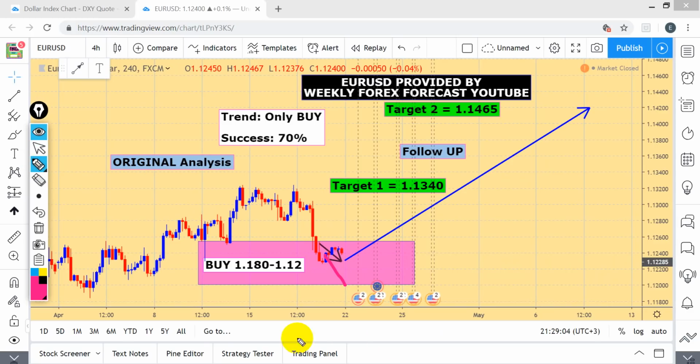But either way, we're not really interested in any sell here. We're only looking for the buy, either from this level here or a little bit further down here. So we may come down a little bit. We're looking to buy from the 1.12 area. Even if it does come lower than that, by 30, 50 pips, you can buy again. But there is no sell here at all. So only buy, 70%. You have the first target 1.1340, second target 1.1465.